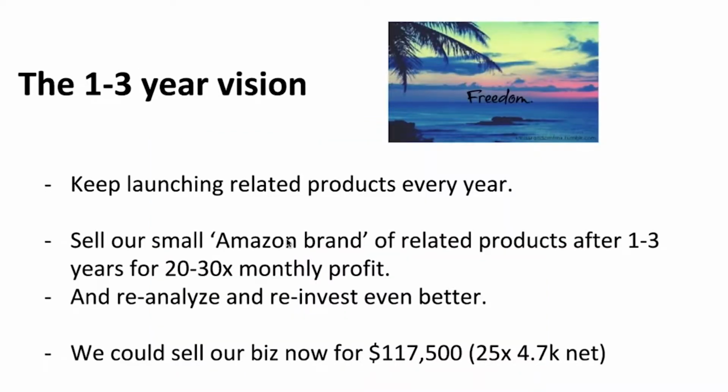So here's the 1 to 3 year vision of Amazon. That's what we're doing right now. We're launching related products every year. We want to sell our small Amazon brands, our related products, in a couple years, and you can sell that for 20 to 30x your monthly profit. So if we sold our biz now, we could sell it for six figures plus.